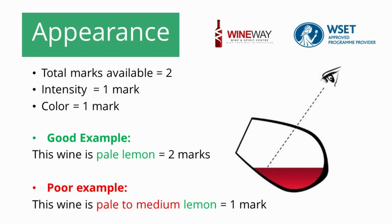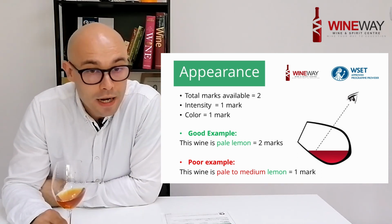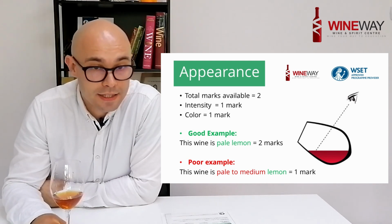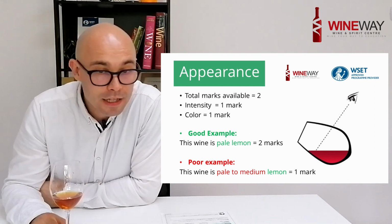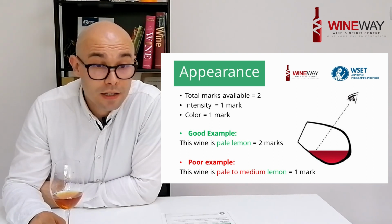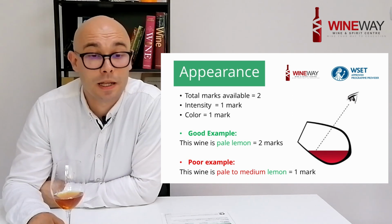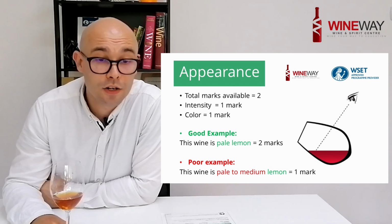Total available marks will be 2. You're going to get points for intensity and color. So a good example of how to describe the appearance of the wine is pale lemon, and you're going to get two marks, one for intensity and one for the color. A poor example would be: this wine is pale to medium lemon. You're going to get 1 mark for this. You're not going to get a mark for the intensity because you didn't choose the intensity. You said pale to medium. You're going to need to decide: is the wine pale in color or medium?